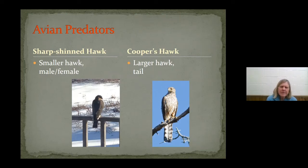Cooper's hawk is approximately the size of a crow. Sharp-shinned hawk approximately the size of a blue jay, but there's an overlap. The females are larger and the males are smaller. So if you do see one and you're trying to tell the size, you can use sort of the blue jay, crow reference framework, but also note if it's gray or brown, so if it's a male or female, because a large female sharp-shinned hawk can be the same size as a small male Cooper's hawk.